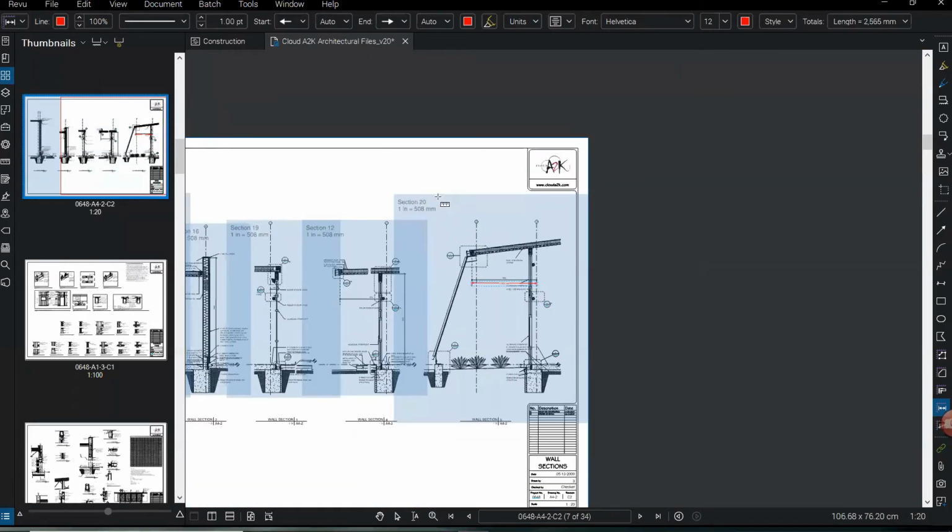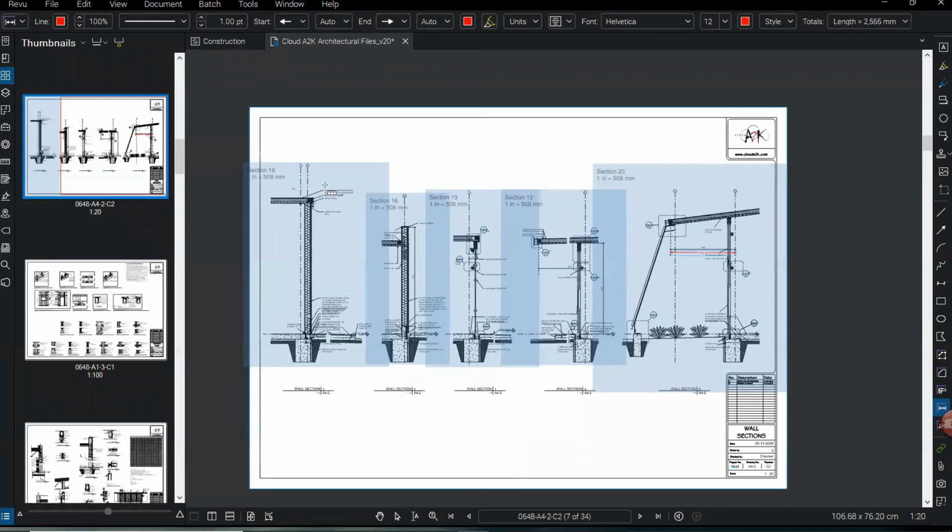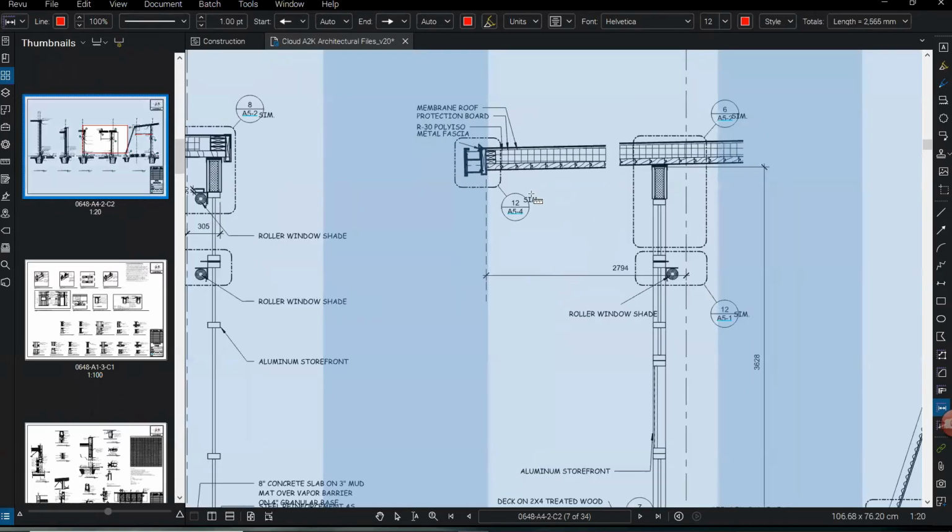So this one, I can see it's got a couple of different view boxes set up, which all happen to be the same scale. And that is where we can have different scales set on the same drawing to get those measurements off.